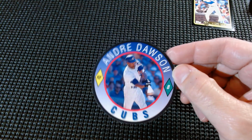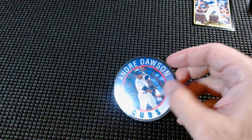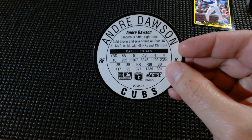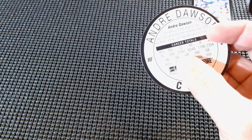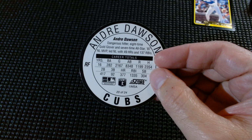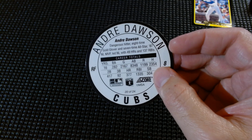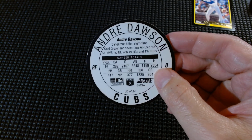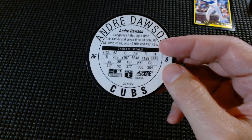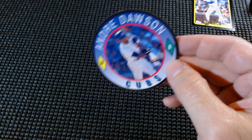I accidentally ordered a second one of these Hardee's discs of Andre Dawson, and I believe that's like '93-ish. The interesting thing about this card is it's Hardee's and Coca-Cola, but then it also says Score and MSA. So which company produced these? What was the relationship going on there at the time? The checklist only says MSA, so it's kind of a quadruple oddball, but they paid for the logo, so that's pretty cool.